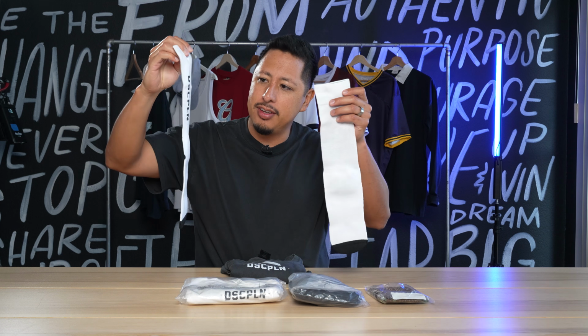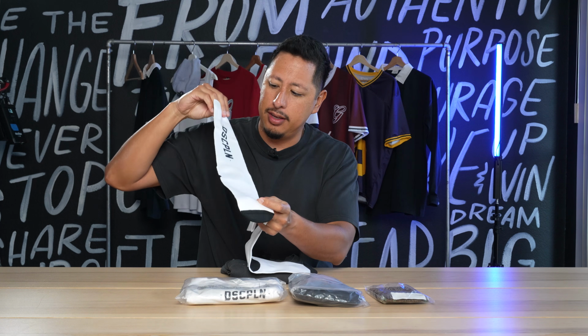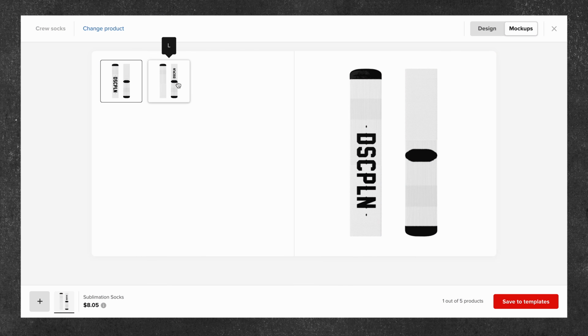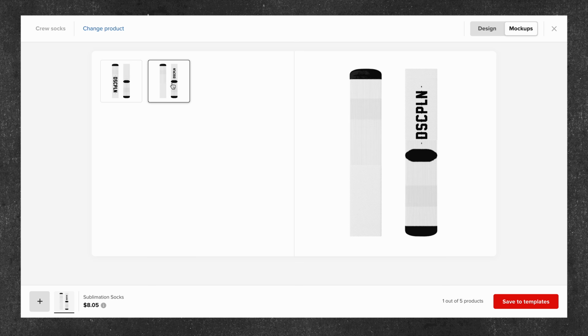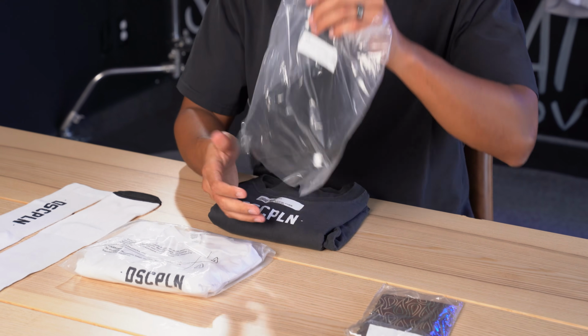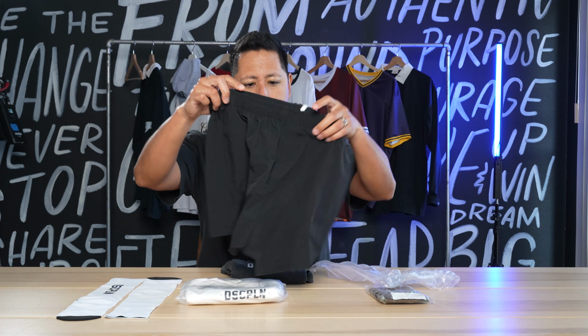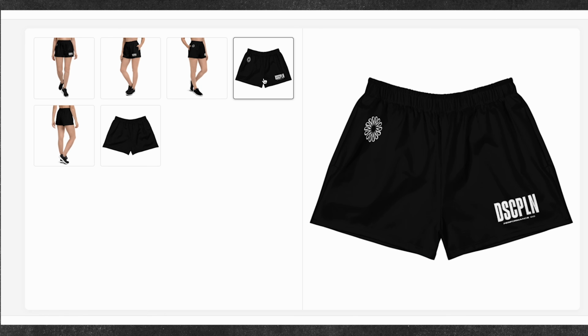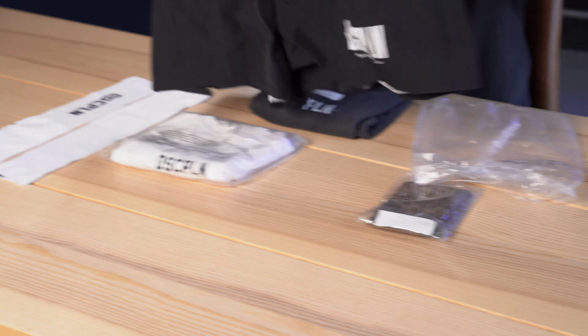Now, as we were designing the socks, we ran into the designing the front and designing the back. So using the mock-ups that Printful gives you allows you to really visualize how your products are gonna turn out. And the next product that we are looking at is going to be these shorts. Okay, these shorts are also dye sublimation. I'm actually very impressed with these shorts. They actually feel like good running shorts.